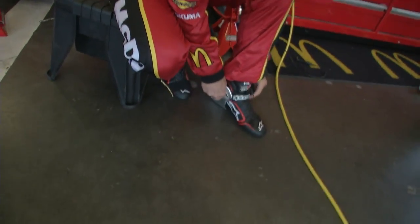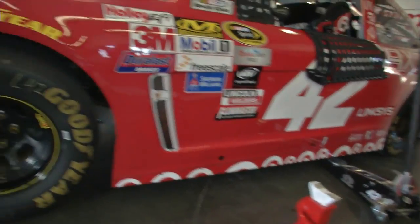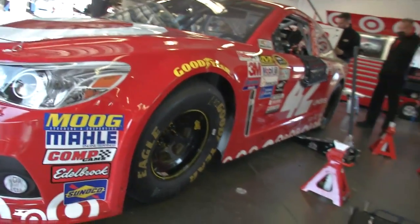All right, man, get that shoe on. Yeah, thanks. You got Jamie McMurray driving the McDonald's Chevrolet, number 1, and there's his teammate right next door, Rookie of the Year last year, Kyle Larson, the Target Axe Machine.